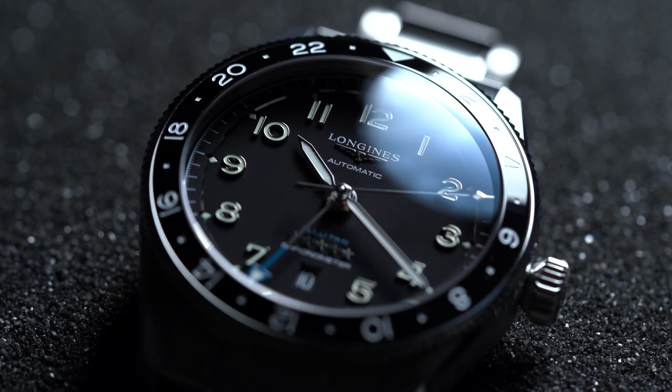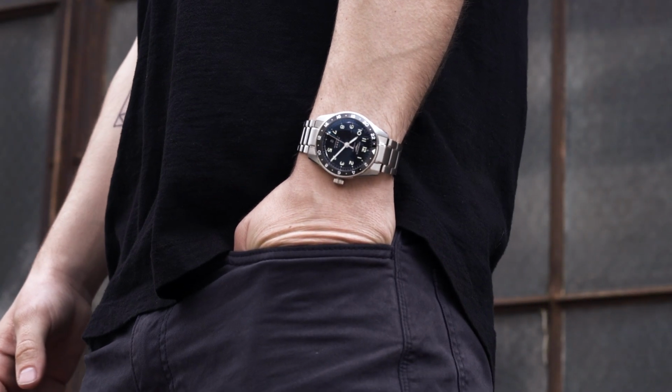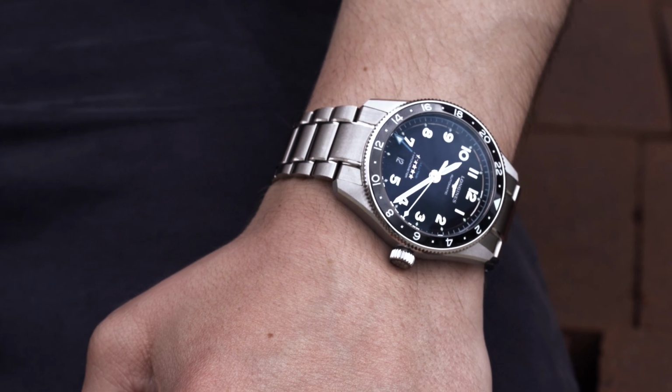Is the Longines Spirit Zulu Time for you? Well, we can't make that choice for you, but we think it will probably come down to aesthetic considerations over technical specifications, which we've already laid out in quite some detail, most of which rival the other popular GMTs and at a significantly lower MSRP.